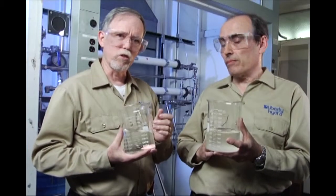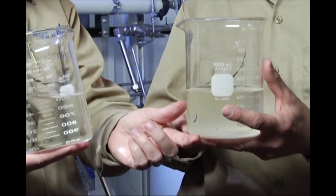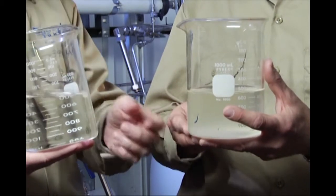Now, at the heart of our system is a membrane design that allows us to reduce the amount of reject water by a factor of 2. That means that we have only half the reject water of any other system, and there's only half as much to dispose of.